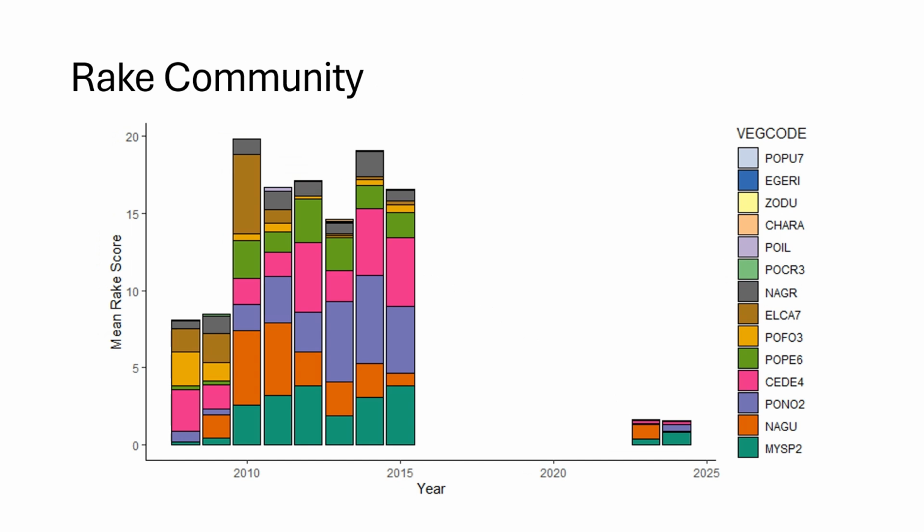Looking more carefully at the community changes over time, throughout most of the history, in the first several years of the program, it was dominated by, I'm going to go from the bottom up here by color, Eurasian milfoils, the green; southern naiad is the orange; the purple is American or longleaf pondweed; the pink is coontail, and those are the players that we still have a lot of. The green is sago, we still see some of that. The brown is Elodea, and then there's some brittle naiad in there.